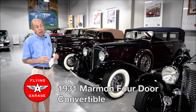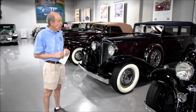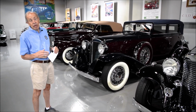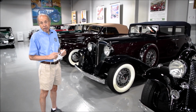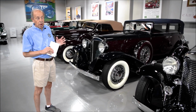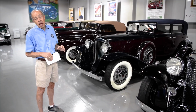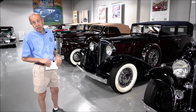Marmon started making V16s in 1931 and went broke promptly in 1933. It's interesting to note that Cadillac made their V16s for 11 model years. The majority of them were sold in 1930. And so Marmon missed the first year and the market, and then of course the country was in a depression and there weren't a whole lot of sales.